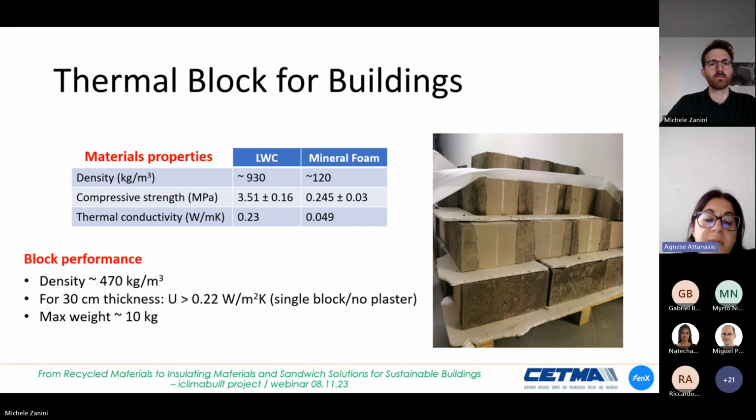You see that these materials have completely different density, compressive strength, and thermal conductivity, so there is a sort of compensation. The mineral foam is the most insulating element, and the compressive strength is provided by the lightweight concrete. In terms of performance of the block produced, in the photo you can see some blocks. We are below 500 kilograms per cubic meter. The thermal transmittance for 30 centimeters of thickness is 0.22 W/m²K. This is on a single block without plaster, and the weight is not so high, so this kind of element can be easily moved on the construction site.